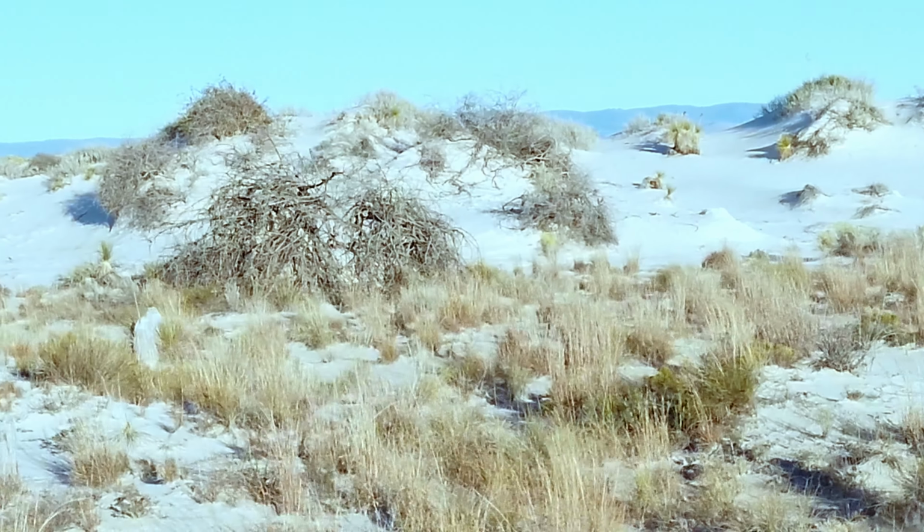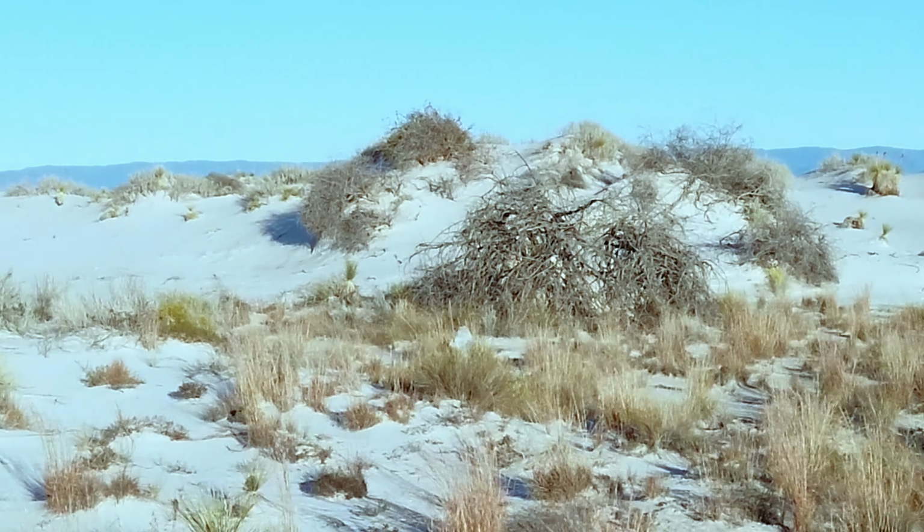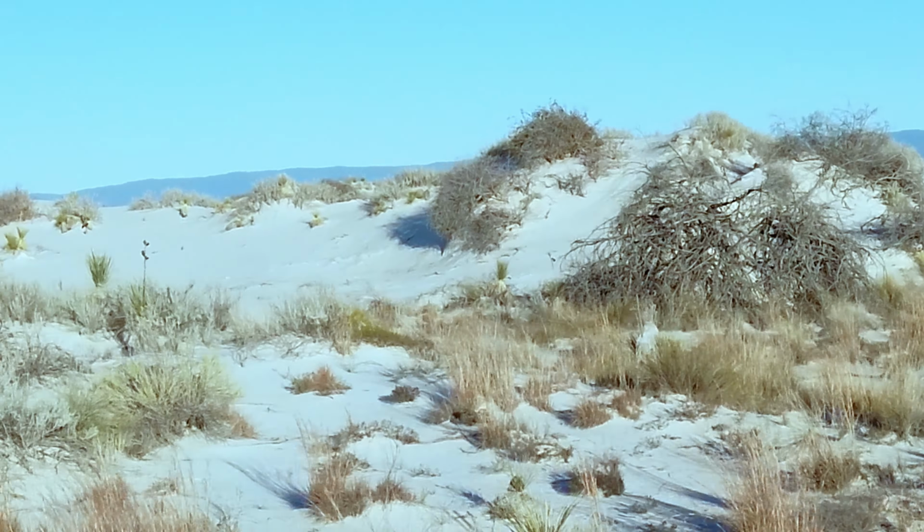We arrived at White Sands on a gorgeous, sunny, and calm October afternoon. The weather was perfect, with a temperature in the high 60s.